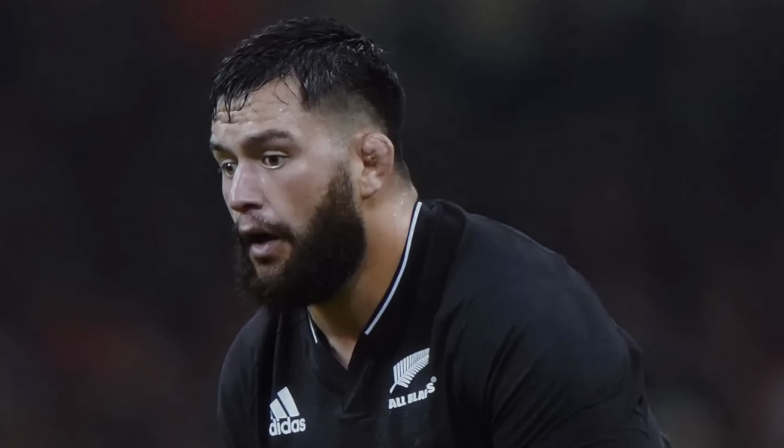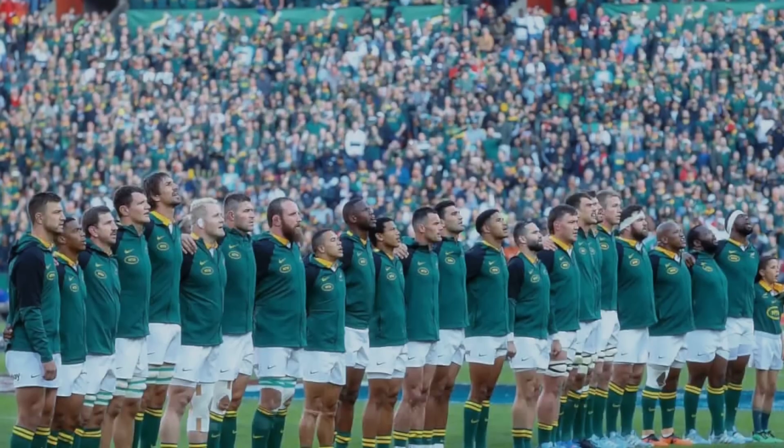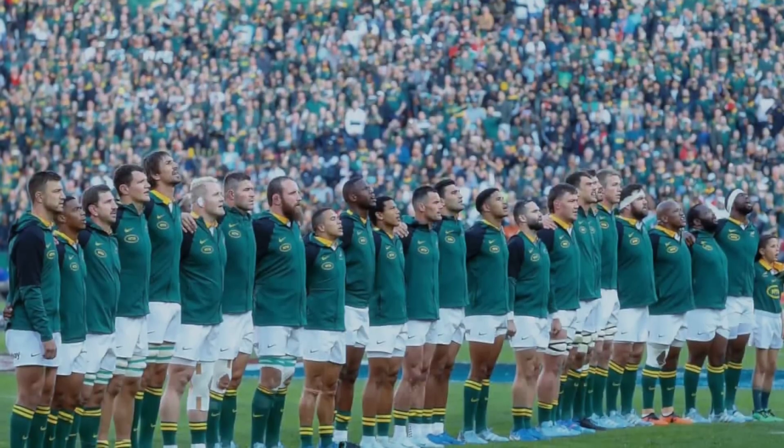But that yellow card to Willie le Roux was a bit strange, guys, I thought, and certainly so close to having an intercept try from it. So you question the rules of the game there. But anyway, it was called, and then a pretty sloppy yellow card to Tyrel Lomax. But the All Blacks not handling the pressure when they need to. Congratulations to the Springboks, 18 points to 12, a good victory to them.